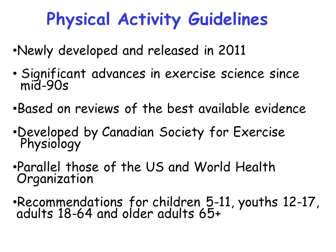The Physical Activity Guidelines were developed and released in 2011. There have been significant advances in exercise since the mid-90s. They are based on reviews of the best available evidence. They were developed by the Canadian Society for Exercise Physiology, and they parallel those of the U.S. and World Health Organization. Recommendations for children 5 to 11, youths 12 to 17, adults 18 to 64, and older adults 65 and over are available.